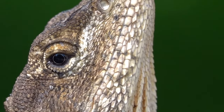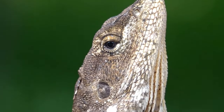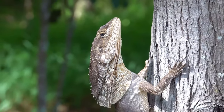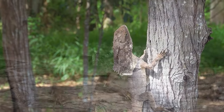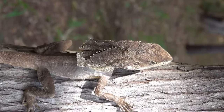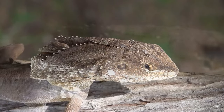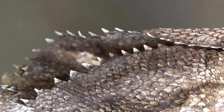Overall, the frill-necked lizard is a remarkable reptile with its prominent frill and unique defensive display. Its arboreal nature, ability to run on its hind legs, and varied diet contribute to its adaptability in its native habitats. While not currently endangered, continued conservation efforts are important to ensure the long-term survival of this captivating species.